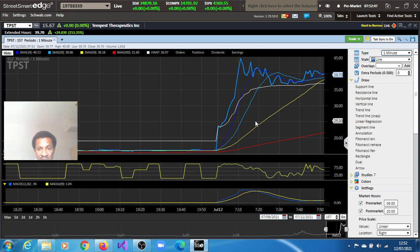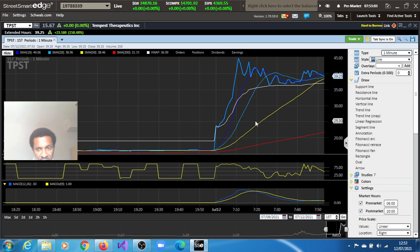There's a good chance it's a short squeeze we are dealing with right now, because we don't have any news concerning the stock. There isn't any news out there, and this is just a regular pattern. The only difference now is that it is a biotech stock. So just be careful, know what you're doing with this stock.